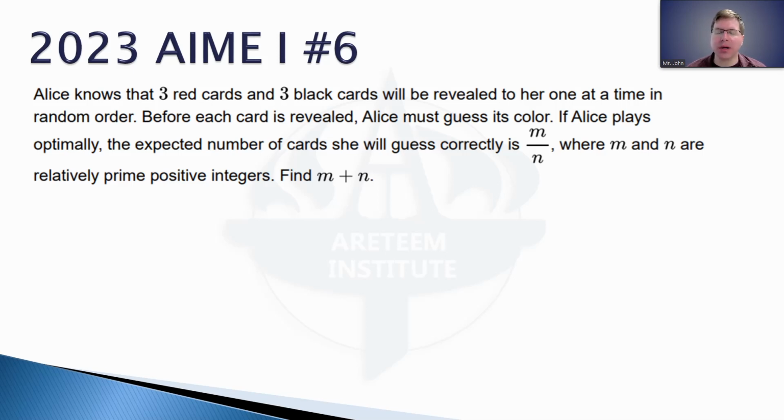Alice knows that 3 red cards and 3 black cards will be revealed one at a time in random order. Before each card is revealed, Alice has to guess the color. If she plays optimally, the expected number of cards she guesses correctly is m over n. So we're looking for this expected number of cards she guesses there.